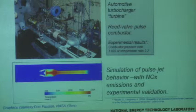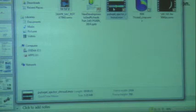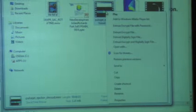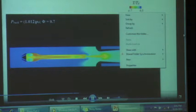I have to actually pull out of the presentation for a second, just because I thought this video showed what actually happens as you're trying to capture that pressure gain. If I can only get it to run, here we go. Play. Please do that. Okay, there it is. Get that thing out of there. I don't know how to make this go away. We'll just look at it with it there.